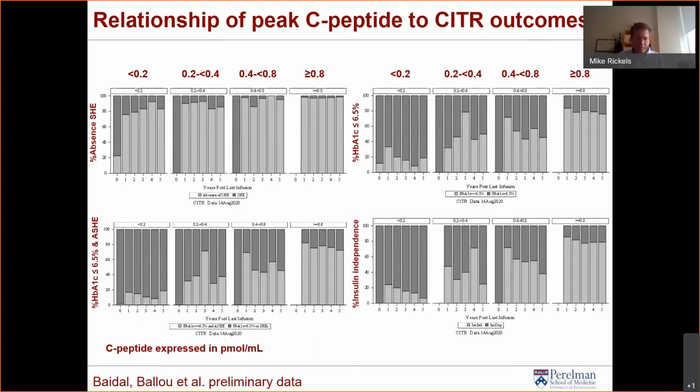And this relationship over 5 years was also seen with using peak mixed meal tolerance test stimulated C-peptide, with, of course, higher levels of peak than fasting being associated increasingly with absence of severe hypoglycemic events, the achievement of near normal glycemic control, and finally, the achievement of insulin independence.